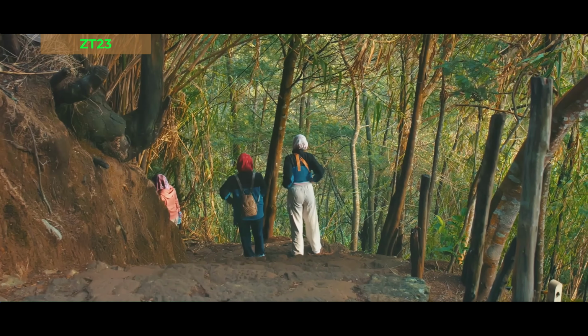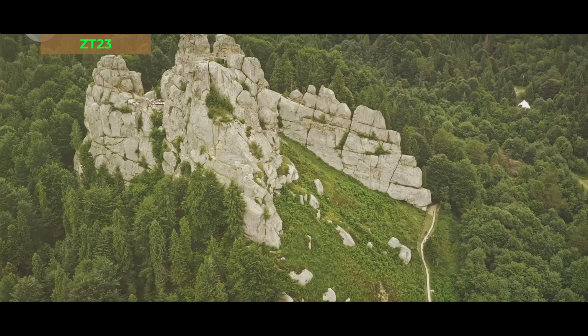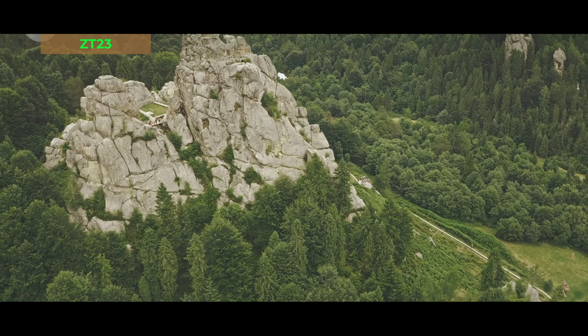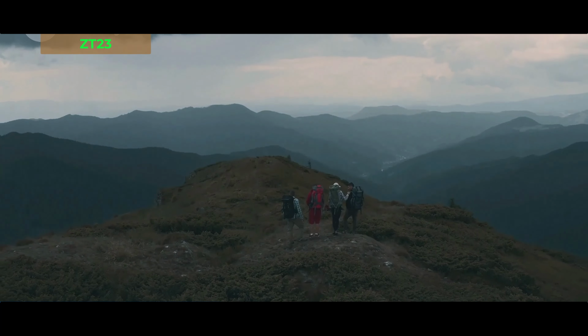We're trekking through the jungle, following ancient trails used by the indigenous people for centuries. We're climbing to the top of Voltzberg, a granite dome that rises 245 meters above the rainforest floor. The hike is challenging, but the view from the top is worth every drop of sweat.